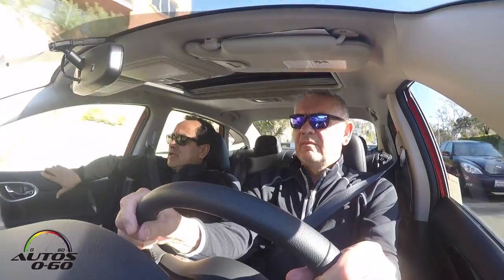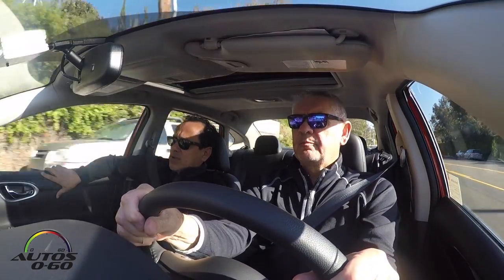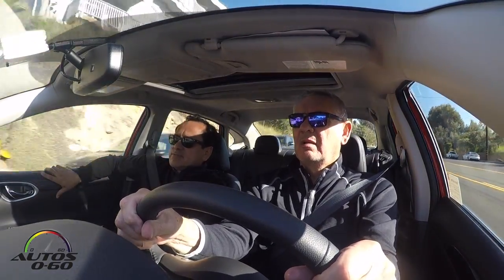Another thing that is kind of interesting, I don't know what the correct word would be, is that this is a compact car.